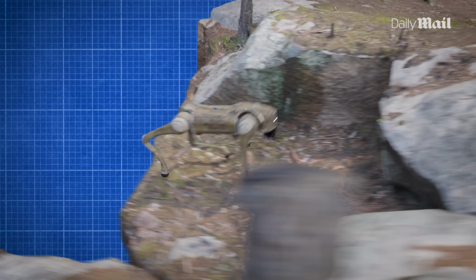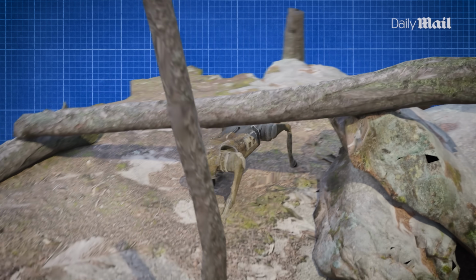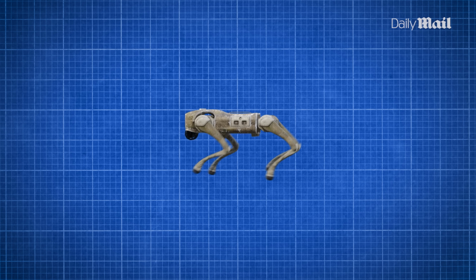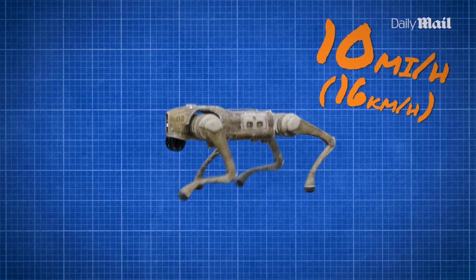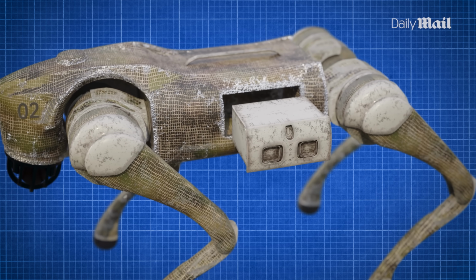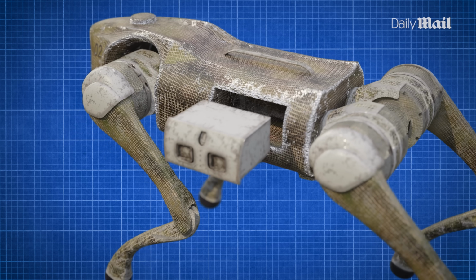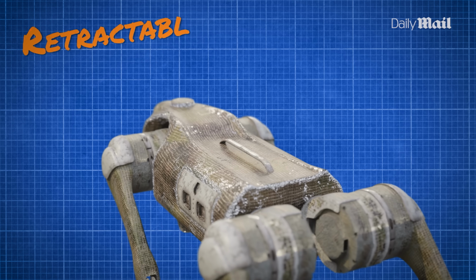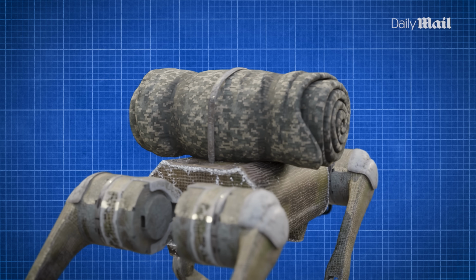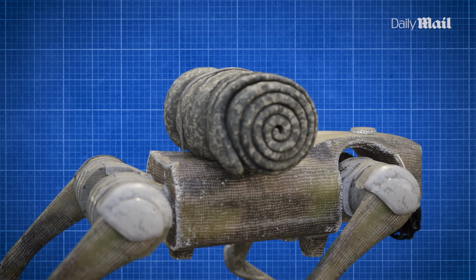But it also has practical skills, like climbing over obstacles, lying down, and jumping, which are much more useful on a battlefield. This dog can run at up to 10 miles an hour, helping it to evade enemies. The main body of the dog houses the battery, which powers the robot, giving it up to 4 hours of life before it needs to be recharged. There's a retractable strap which can secure an object to the dog's back, and it can comfortably lift 8 kilos, though that can be increased to 12 kilos in a pinch.